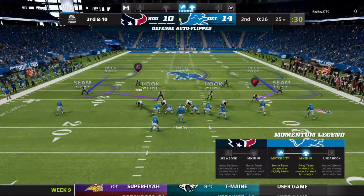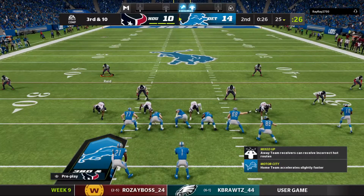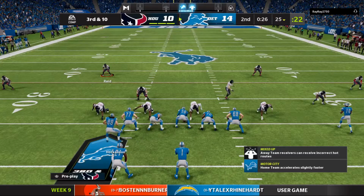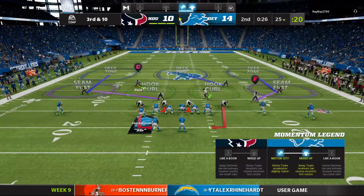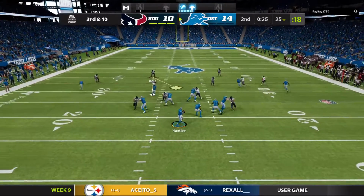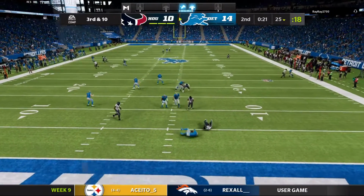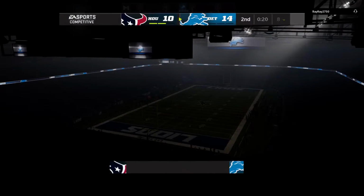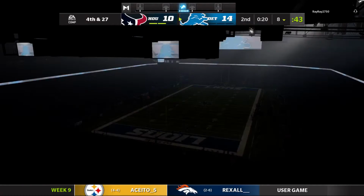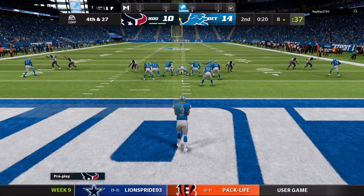So back-to-back incompletions, and that has them staring at a 3rd and 10. 49, got it. Off-play action, Huntley. And a big loss here as he's taken down. Now the Texans will burn the first of their timeouts, as the clock will stop with 20 seconds to go in the first half.